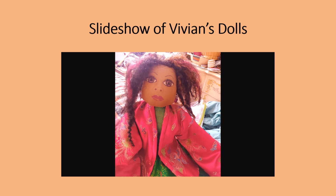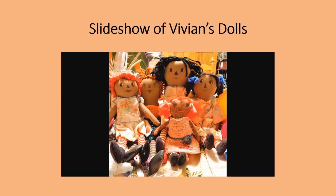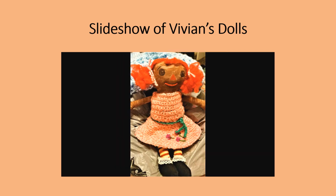Vivian has made all kinds of cloth dolls, from Black Raggedy Anns and Cabbage Patch type dolls to cloth art dolls, which is her focus. She describes these as dolls that are collected and immersed in a person's home decor.